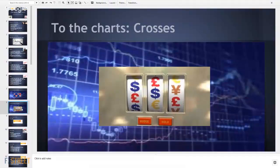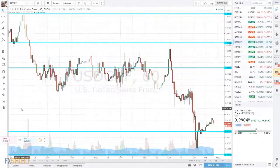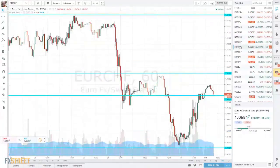Sorry, the crosses. So these are the technical levels to watch on crosses for the month of February that begins now. So we'll begin again from the Swiss franc. Remember, prone to intervention by the SNB. Anyway, Euro Swiss here at 106.80 at the moment.